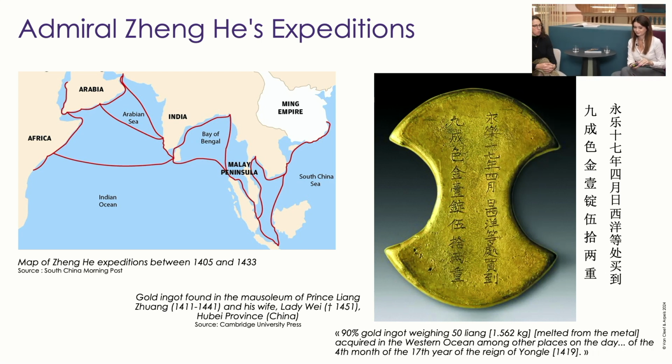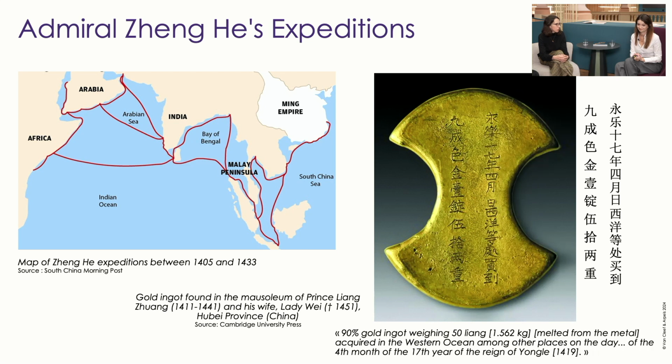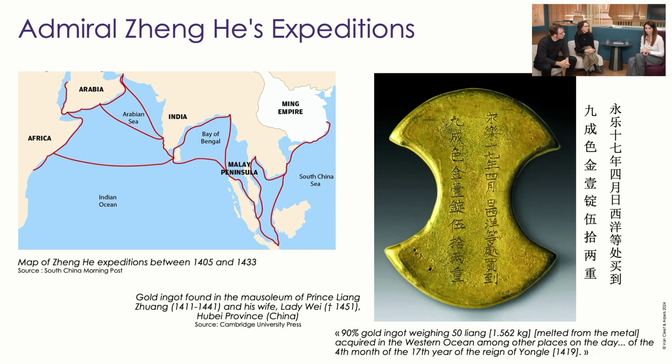Yes, so in the tomb of the Prince Liang of Qujiang, a very important tomb when we study gold objects from the Ming period, there are many objects, and this ingot with an inscription telling that it was made with precious metal, so with the gold acquired in the Western Ocean as well as other places during the trip to the Western Ocean in the 4th month of the 17th year of Yongle, which means in 1419, during Zhang He's expedition. So it means that even some gold was brought back from those expeditions, not only gemstones. Exactly, because at that time there was no known gold deposit in China.